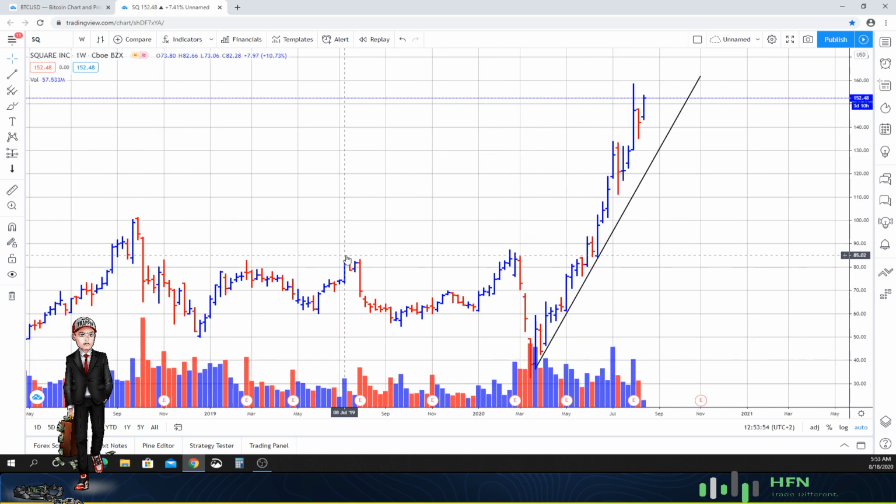Now, what would be the probable reason to see this market shoot almost straight up? Money is chasing after assets. This is what's going on in the market right now. We have an oversupply of money, and people are trying to place it somewhere, and it's been coming into the technology sector in the stock market.